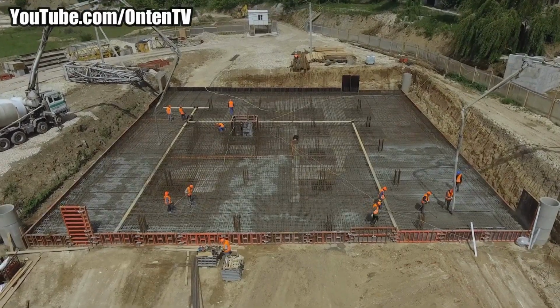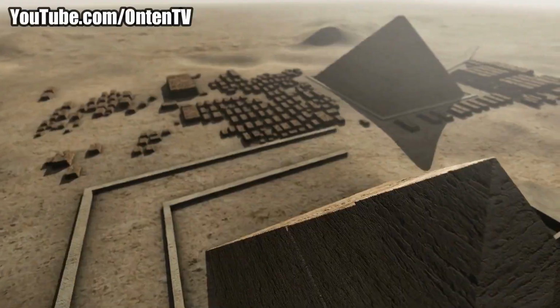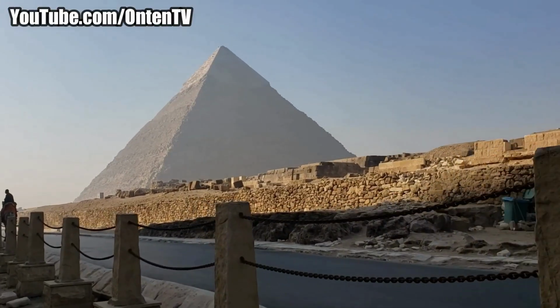What's the most important thing when you're trying to build something? The foundation. And this thing with this much weight has an amazing foundation. If it didn't have an amazing foundation, it would have fallen by now.